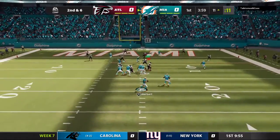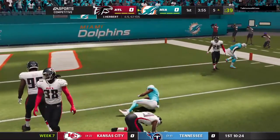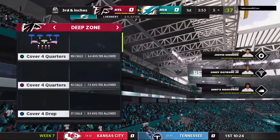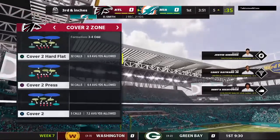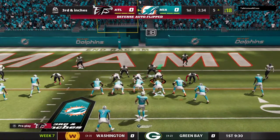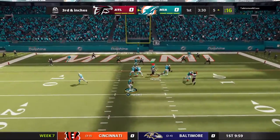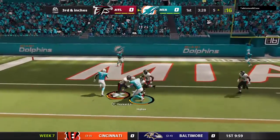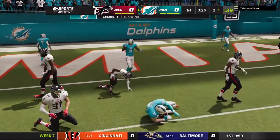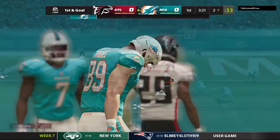To throw on 2nd and 6, Herbert. Well, it's caught on the right side of Smith. It'll go down as a gain of 6, and that'll bring up what looks to be a 3rd and inches. Can't be more than a half a foot. Herbert, the quick slant caught. And he won't have the touchdown, but he will have the 1st down as he's tackled at the 2.